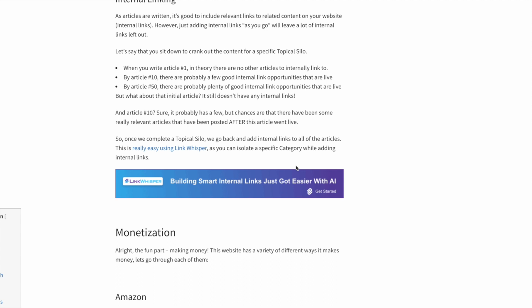But what happens is that the latter half of the articles in the topical silo have a lot of internal links, right? But if you don't go back to those first 10, 15, sometimes even 20 articles, they might not have enough internal links. And so you end up getting disproportionate internal link equity throughout the website.